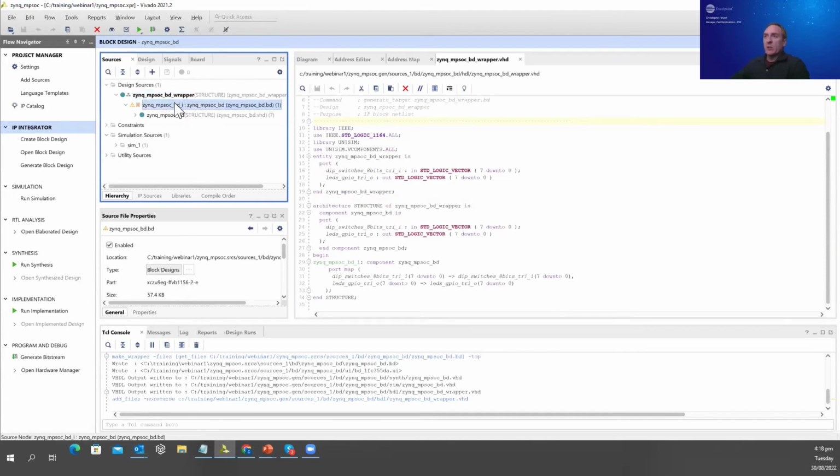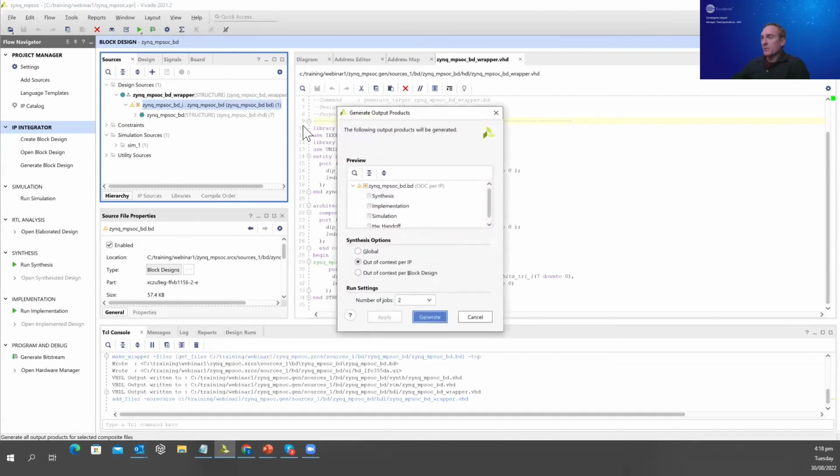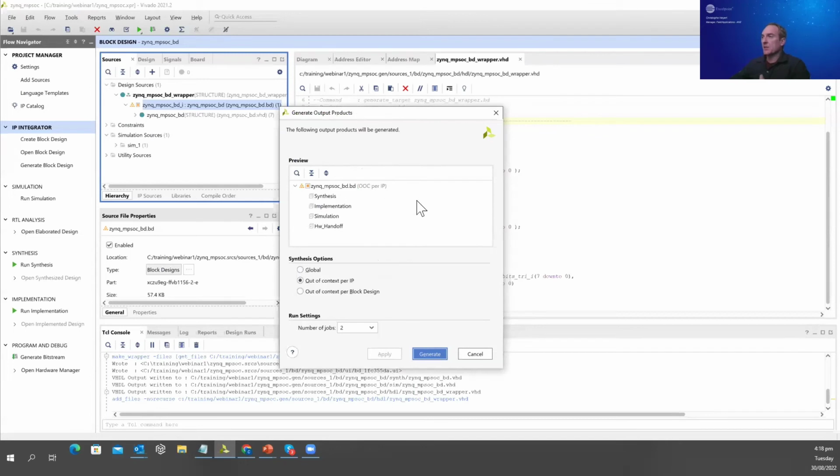Now, the last thing we need to do is generate the output products. And there are various ways to do that. So this will actually synthesize the design and generate all the files. There are synthesis options: global and out of context.